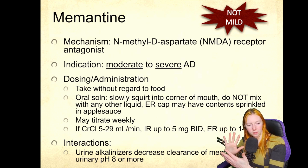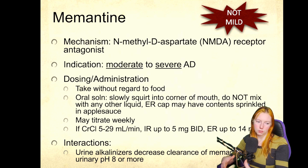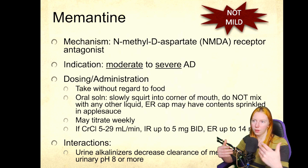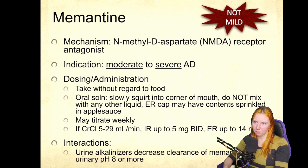I talk about the liquids and utilization outside of our standard oral medication use because we do have some increased prevalence of things like dysphagia and difficulty consuming food by mouth that just is more common in this type of population. This can be titrated a little bit quicker than the month that we tend to recommend for our acetylcholinesterase inhibitors. So we can increase at weekly intervals.